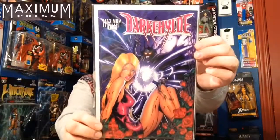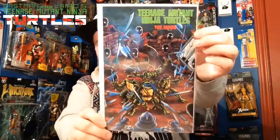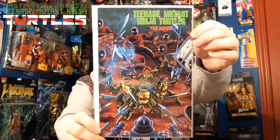Then from Maximum Press, a book that I've been looking for a very long time, we've got Darkchild, number 1, which is pretty cool. This is really neat. This is the Teenage Mutant Ninja Turtles movie adaptation comic book, done by Eastman and Laird, so I was really happy to grab this one.